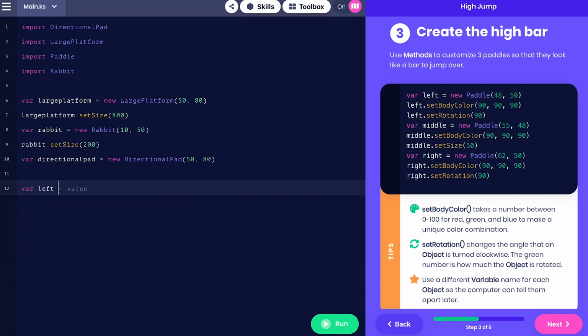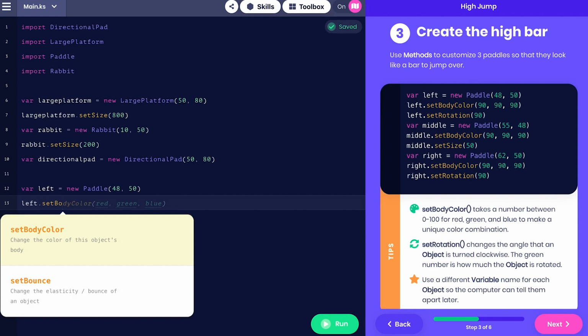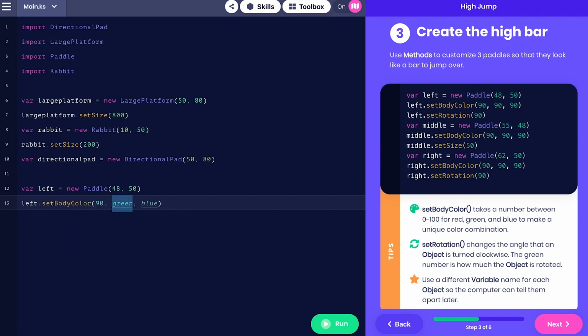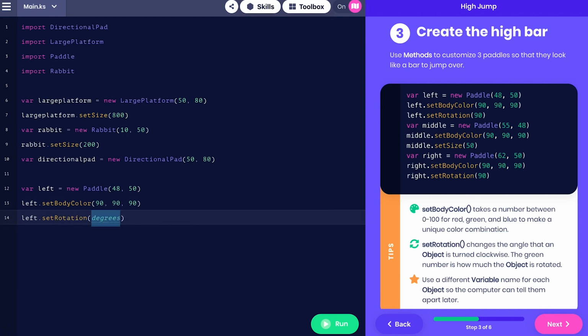We'll name it left. Var left equals new paddle 48, 50. And we'll set the body color to an off-whitish color. Left.set body color 90, 90, 90. Cool. We'll also set this paddle at a 90-degree angle. Left.set rotation 90.